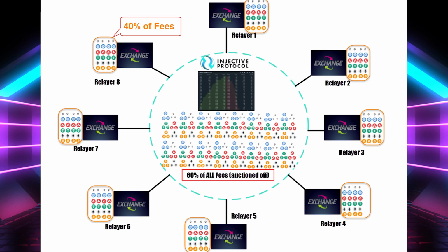So the protocol is directly incentivizing individuals and institutions to build relayers and exchanges, and 40% of the fees that they collect are the rewards for their trouble, in perpetuity. They can use this for marketing and to grow their platform even further. And here's the beauty of it.